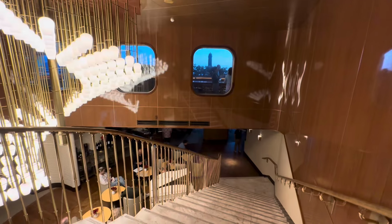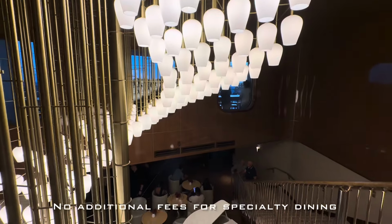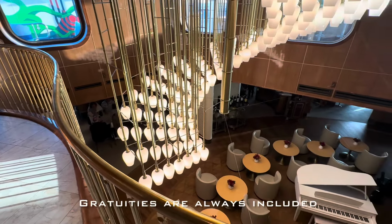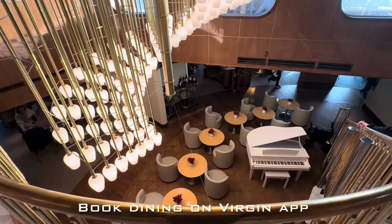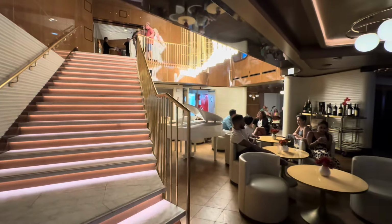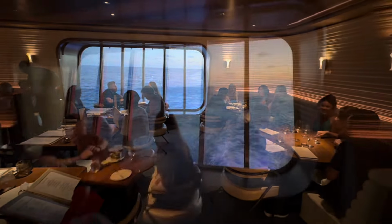One of the coolest experiences is the food on Virgin, particularly dinner. They do not charge extra fees for specialty dining, and of course, gratuity is always included. It's a great idea to book dining on the Virgin app as soon as it opens, and you can always modify that on board. And by the way, if you have a suite, dining reservations open up earlier than non-suite guests, and that is really a valuable perk to have.